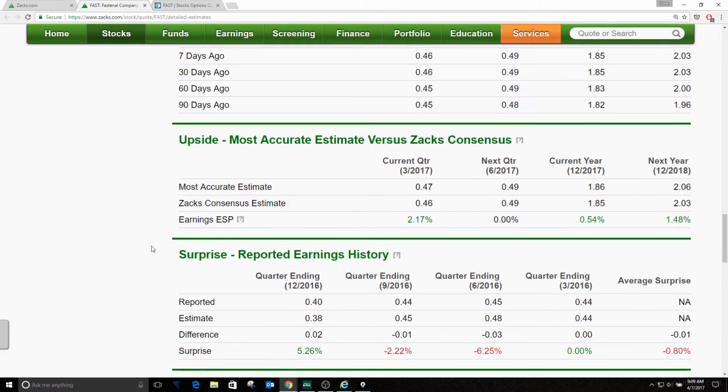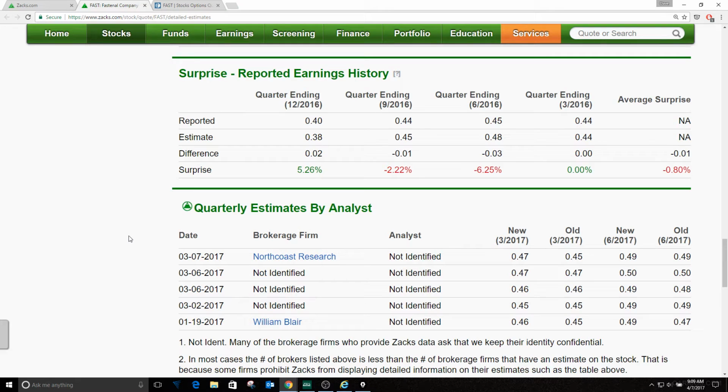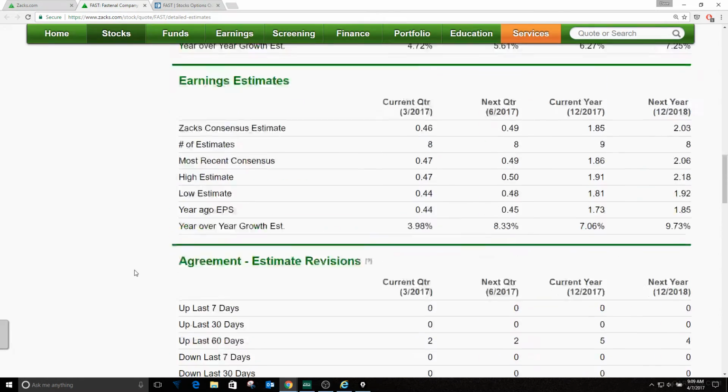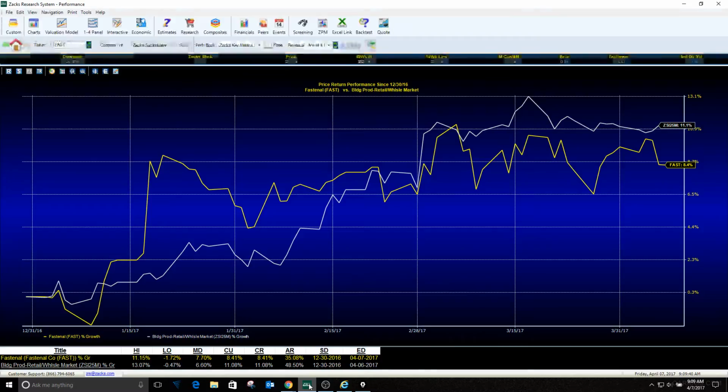So that's why. The surprises, chopping back and forth, they make it by a penny, they miss, or 2 pennies, they missed by a penny, they missed by 3, they come in line, blah, blah, blah. So they're probably going to come in line with most expectations, right? And that's what we've got here. So that's what we get from our detailed estimates page. Now I got to bust out the big guns for you folks. Our ZRS, Zacks Research System.